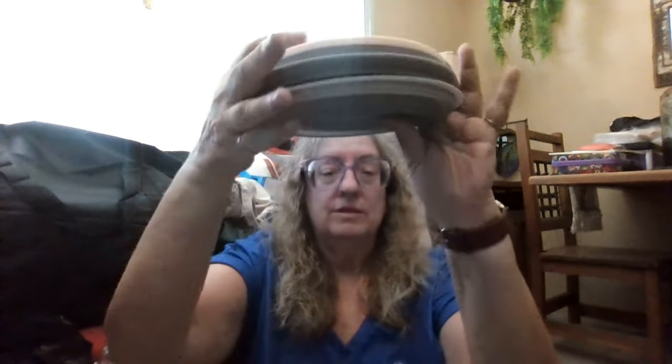$2.85. Now, this skinny little thing, this is a set of 3 bowls. I kid you not, 3 bowls. They have these in other colors, but you know what? I didn't care about the color. I got them for camping. It's all about the convenience and saving space. So here's your 3 bowls.